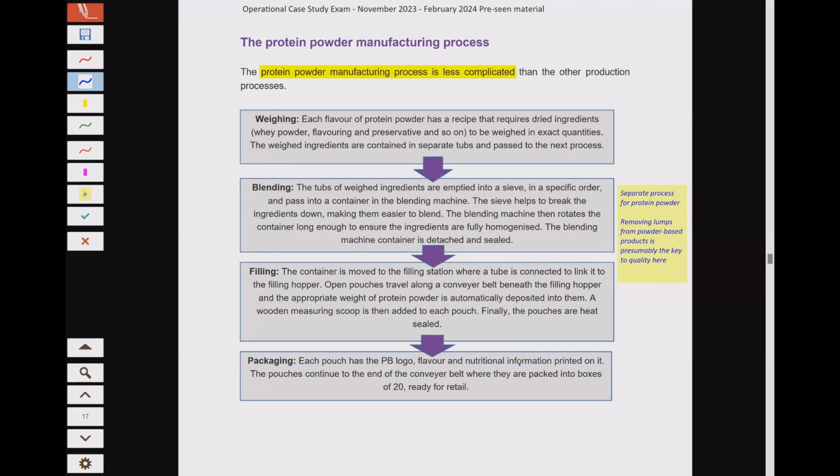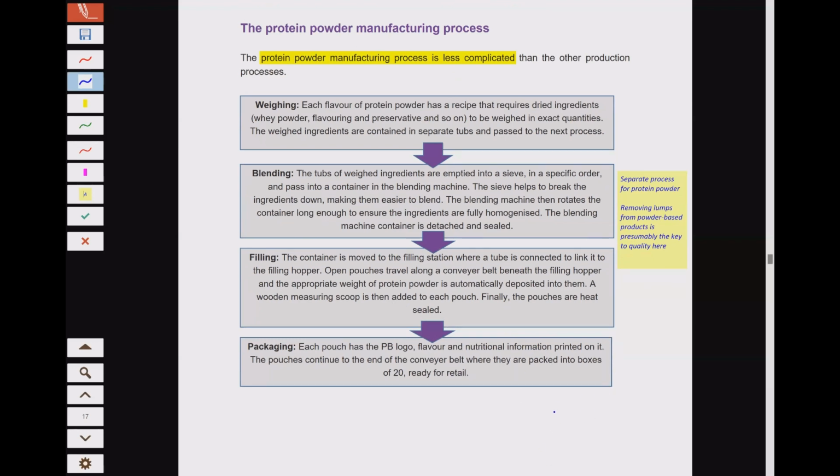The logo, the flavour, that's your marketing. Nutritional information, that's your ethical angle. This is what goes on in the industry as well, very important. Everything's labelled and explained well. Okay, packed into boxes, ready to sell. And that's the powder one on that page.